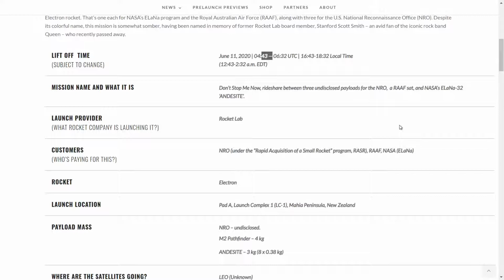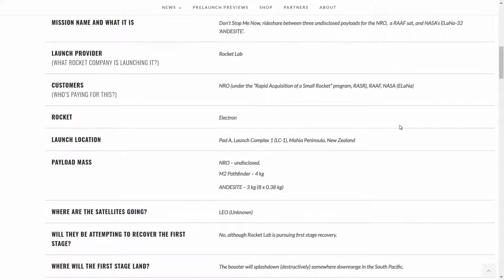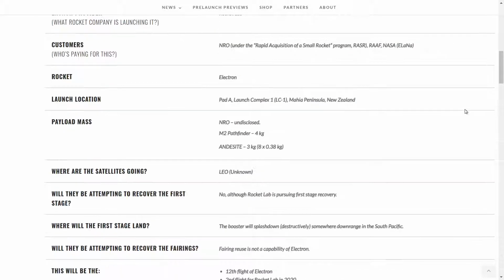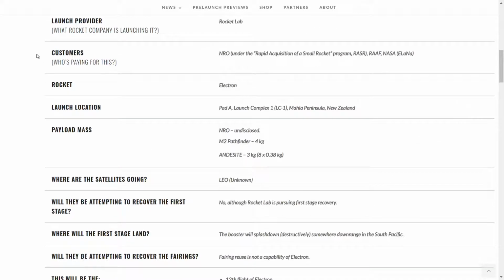And here Rocket Lab is not doing it. Basically, as I said, Rocket Lab is planning for first stage recovery, but today it is not doing that. It is just doing the payload deploy and nothing else. Here we have the customers: NRO, RAF, NASA. Electron is the rocket. Launch location is in New Zealand. And payload mass, NRO, we don't know, 4 kgs.